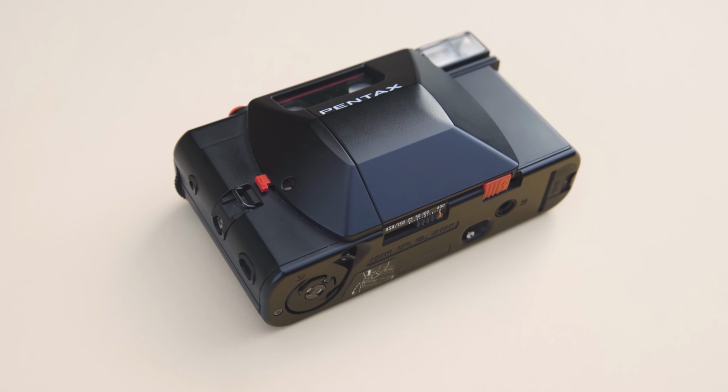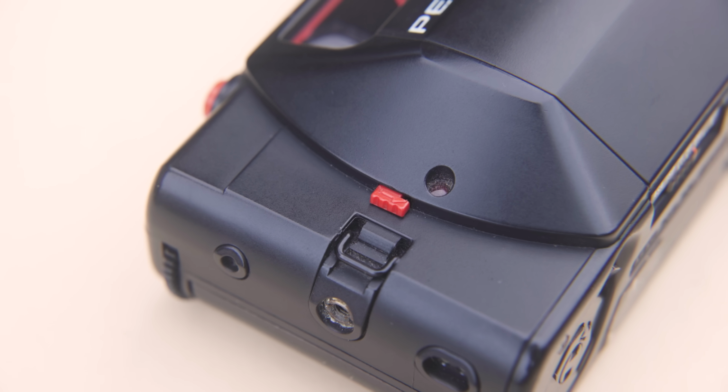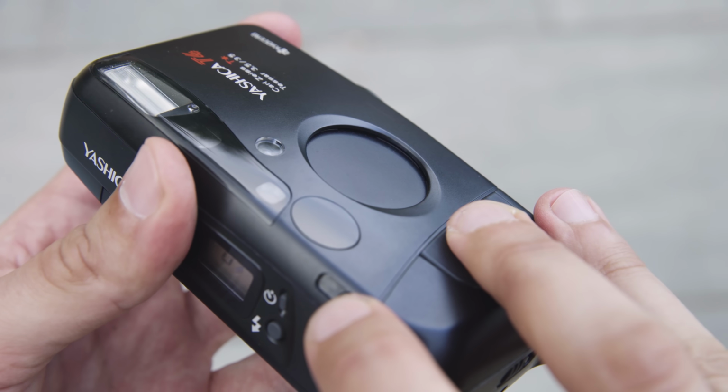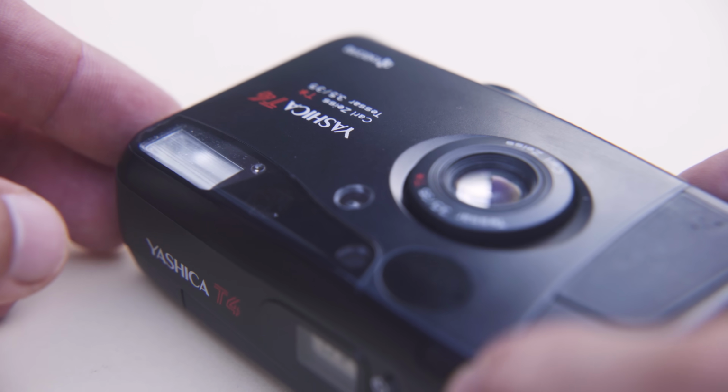It looks the nuts as well, all black with little red hints highlighting the switches that you'll be using, like the tiny switch that opens the front cover. Now the way that the Yashica opens is pretty cool, I guess. Yeah, flick the switch, the cover rolls back, the lens poops out, brilliant.